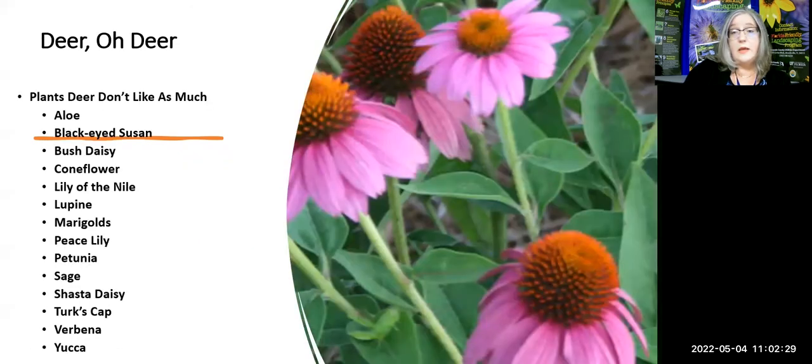And some of the annuals that they're not overly fond of would be aloe, black-eyed Susans, bush daisies, coneflowers, like we see here, blue lily of the Nile, any of the lupine family, marigolds, peace lilies, petunias, any of the sages, that's interesting, Shasta daisy, Turk's cap, hibiscus, verbena, or yucca.